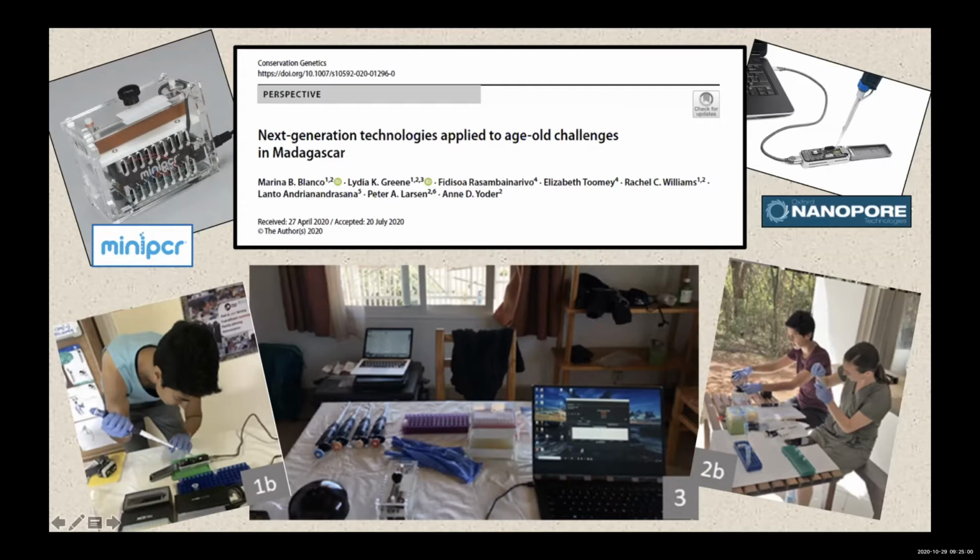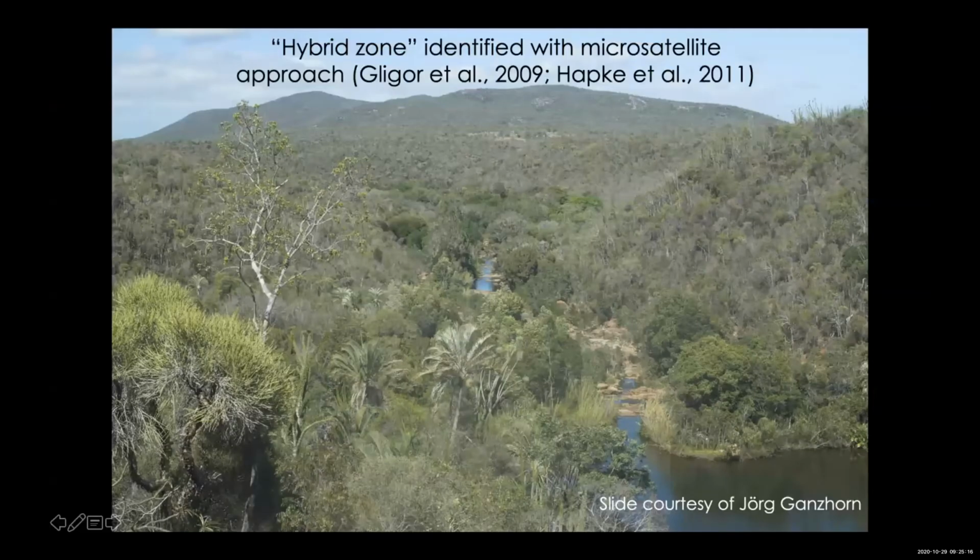So we're using Oxford Nanopore and mini PCR technologies and taking those to the field and doing the barcoding on site and finding out instantaneously which animals we're looking at. One of our field sites that we're particularly interested in is in the southeast region of Madagascar. And this was identified back in 2009 and 2011 using microsatellite data as a hybrid zone, so that there was putative gene flow among mouse lemur lineages in this region.